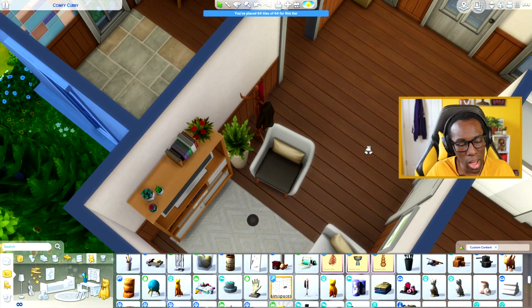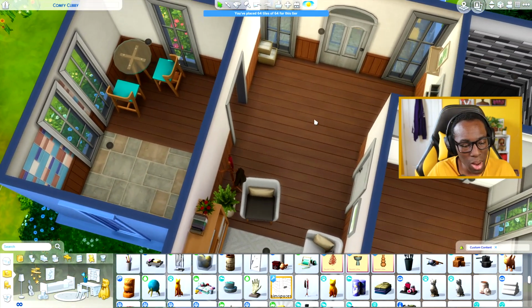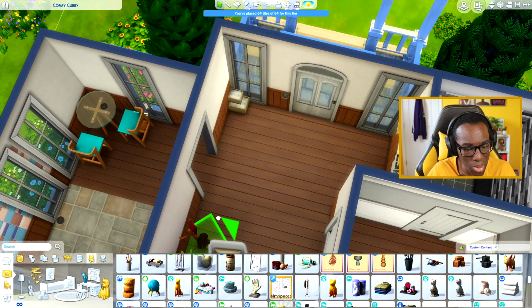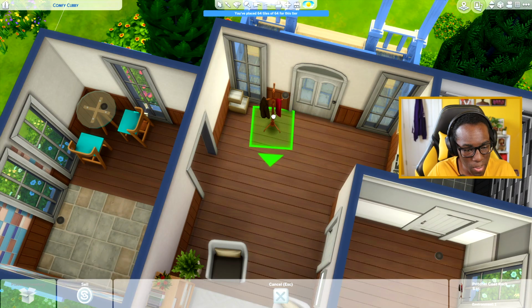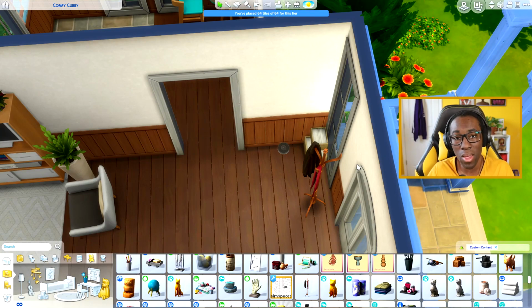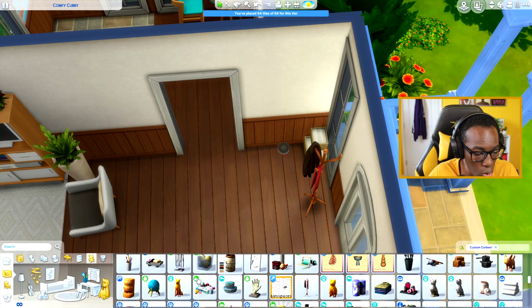And usually I put my coat racks at the front door, but now that I'm realizing it could just fit right here in this small section. It does make sense, but now that I'm thinking about it, I could put this right here, and then I can put a mirror right here, so your Sims don't have to stand by the door and probably get smacked by the door when it opens by a guest or whoever, or Vlad.